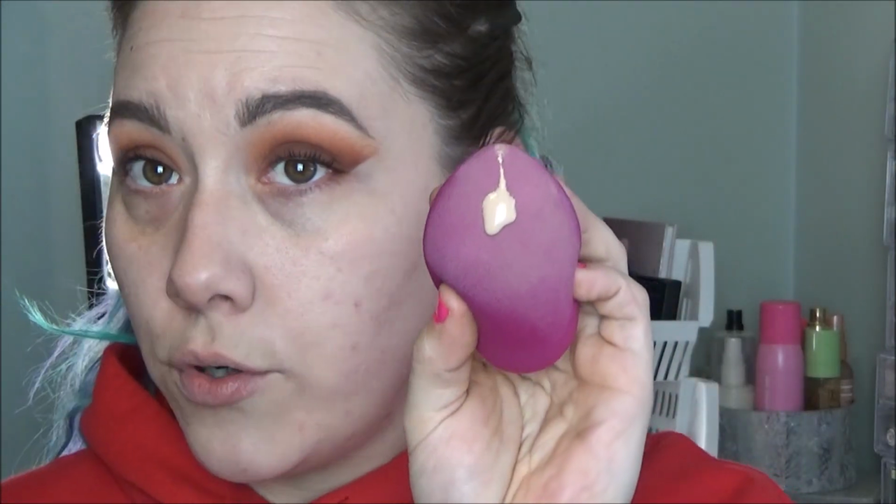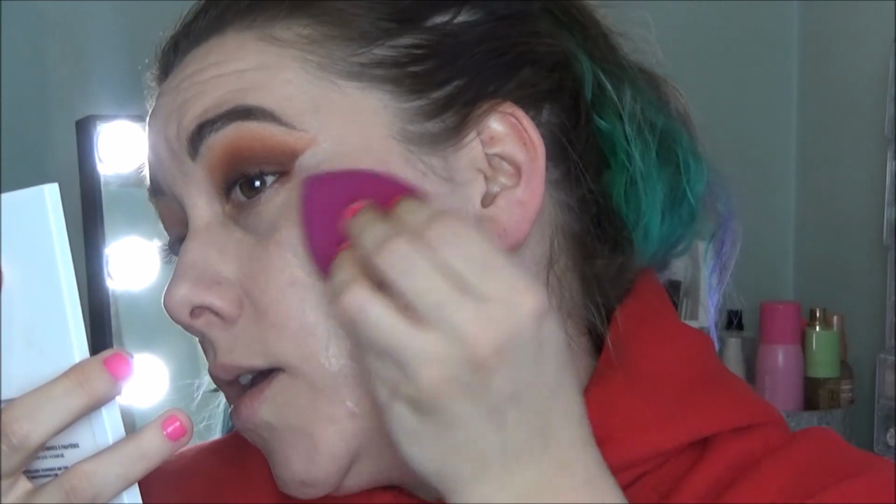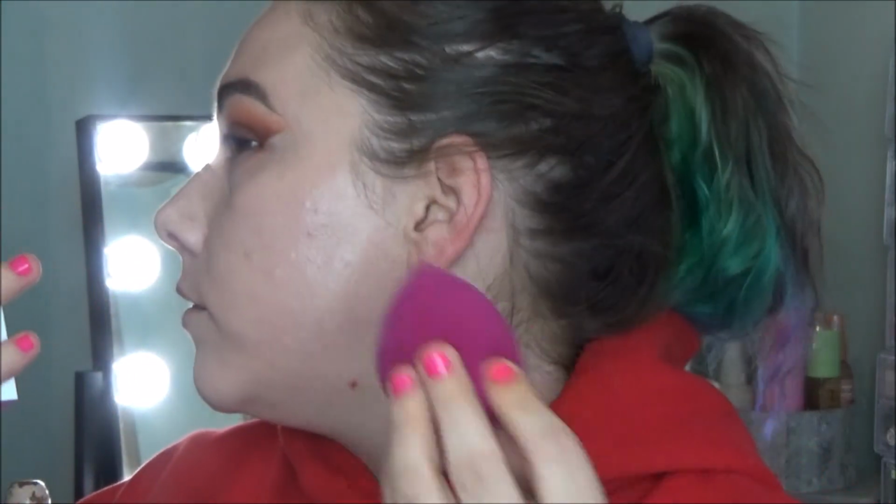Now I'm going in with a pretty large dollop again on my cheek, and I'm building this up. This will be like the second layer. And as you can see, some coverage does start to develop.